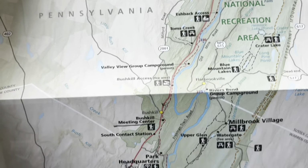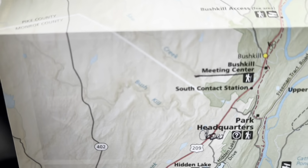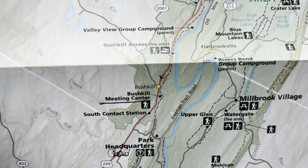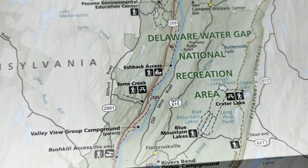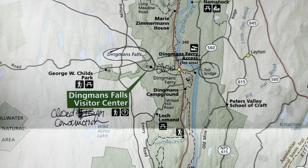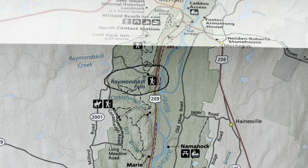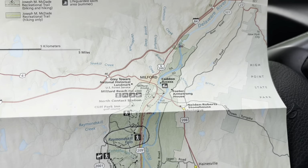So let me show you on the map. Let's see, I am currently, where did I underline it? Here at Bushkill Meeting Center. And then I need to drive all the way back on 209 or Milford Road, which is probably what I'll take, past the Dingman Falls Visitor Center and the falls there, which is closed, and then head up to Raymondskill Falls, which hopefully will be open. There are no other waterfalls on this map that I could see.